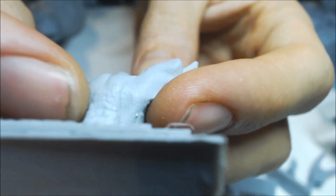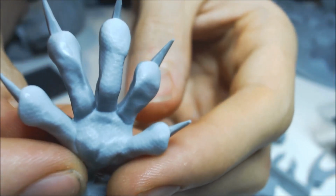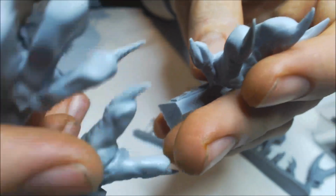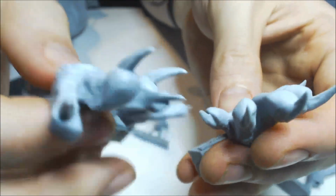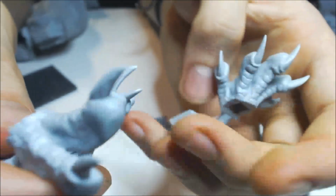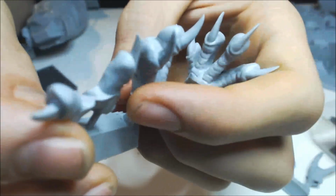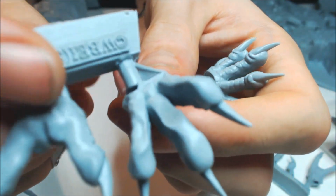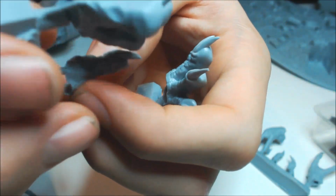It is the size of a cat paw, completely. Oh dear. And then here's the other one. The other one's in two parts, so you've got the main three front parts there. Front toes, and then you have the side ones. Sorry guys, I don't know the terminology of dragon body parts.